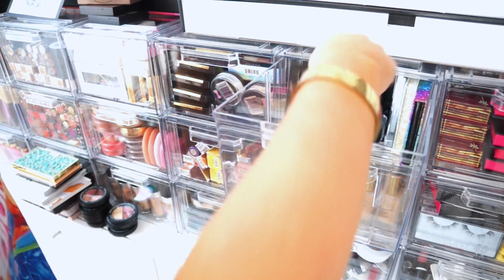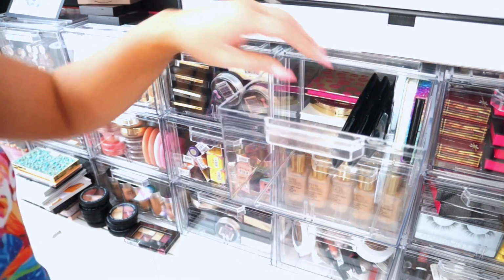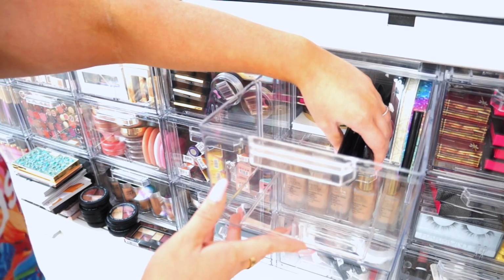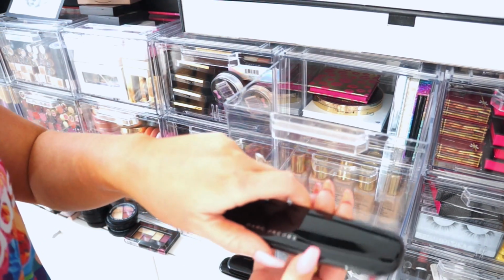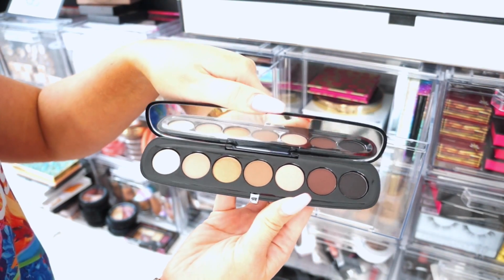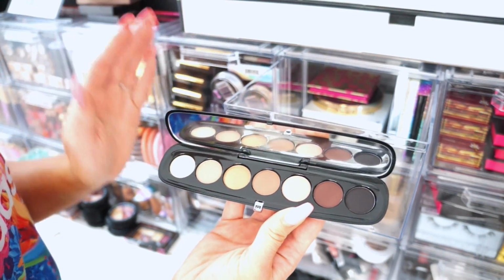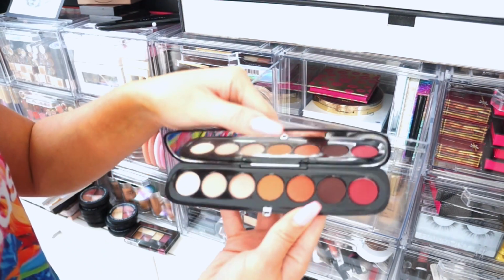Then we have the Makeup Shayla little collab with Maybelline. I'm gonna go ahead and donate this. Then we have some Marc Jacobs. Ooh. These little palettes from him. I know these are really, really pricey, and they're beautiful. I don't wanna keep all of them, so I'm gonna keep this one because these colors look really nice.